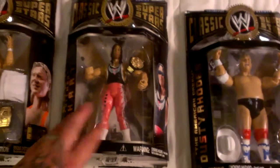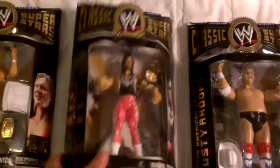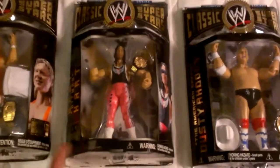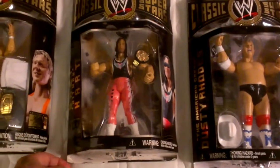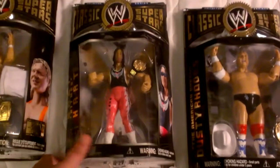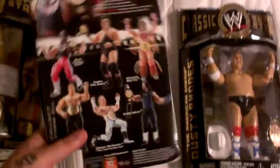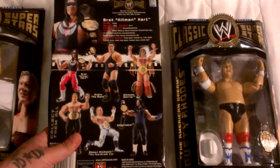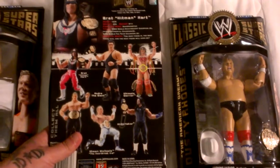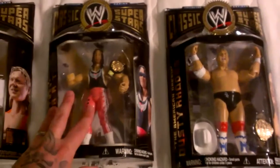Moving right along, I have Bret the Hitman Hart. He comes with shades and the belt. Anybody that knows me knows I'm a huge Bret Hart mark. He's my favorite wrestler of all time, so I definitely had to have this one for my collection. This is one of the first Classic Superstars that I ever bought. You flip it over. Some of the guys in this set are Bret Hart, Andre the Giant, Ultimate Warrior, Triple H, Shawn Michaels, and The Undertaker. Cool figure.